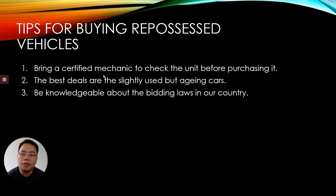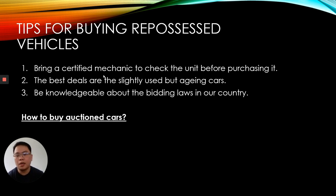Number 3, third tip, be knowledgeable about the bidding laws in our country. A lot of people doesn't know that you can buy repossessed cars via bidding or via auction. And hindi yung bibili ka lang and then nanal sa'yo na yun. Pwede pang mag-bid yung iba para makuha nila yung unit.